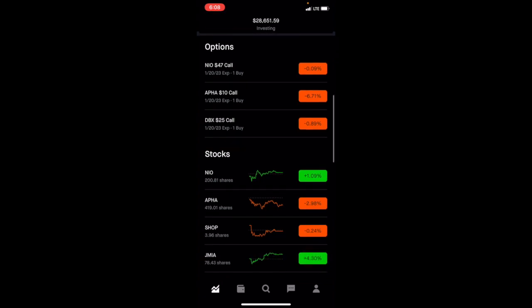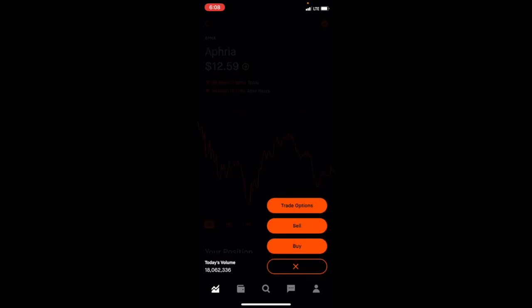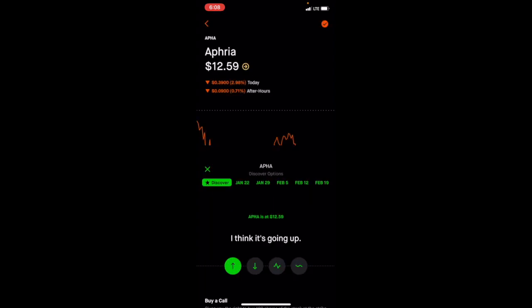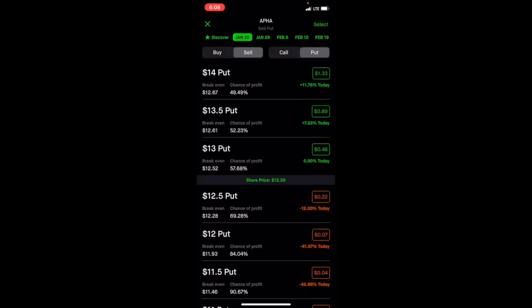And let's pick a cheap stock, right? Afria, you only need to pay $12.59 for one share, right? So to do this strategy, you need to have enough money to buy 100 shares of the stock that you want. So for Afria, you need to have $1,259 to buy 100 shares, okay? And what we're going to do, instead of buying a put or buying a call, we're going to sell puts and sell calls, okay? And this is one of the best strategies to make money, okay?